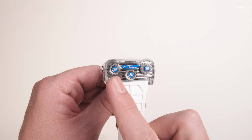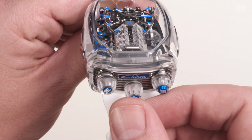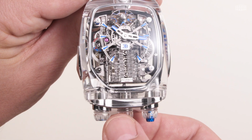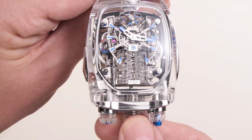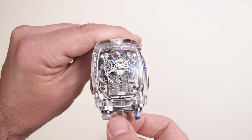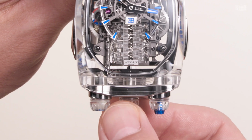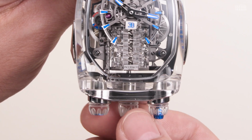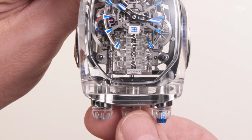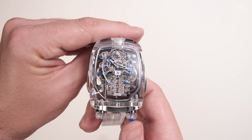The crown on the left serves to adjust the time, while the center crown winds up the manual winding GCAM 37 movement, which has 60 hours of power reserve. But that's not all. Turn that crown clockwise and it'll change the power of the timekeeping part of the watch. Turn the same crown counterclockwise and it will wind up the engine component of the watch. Finally, the crown on the right activates the engine animation.